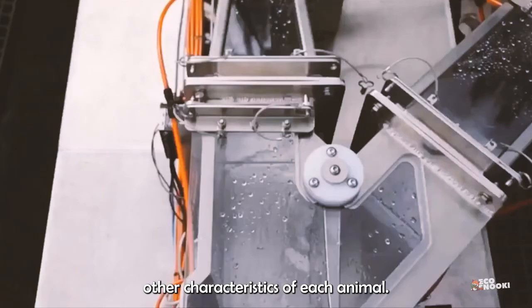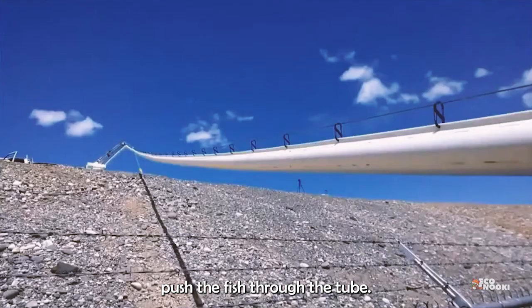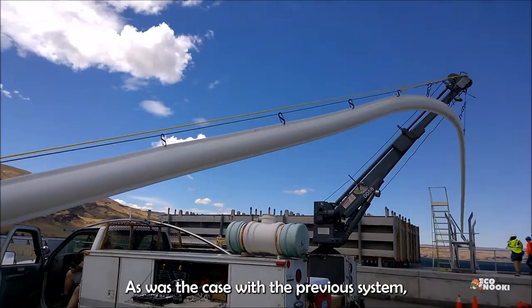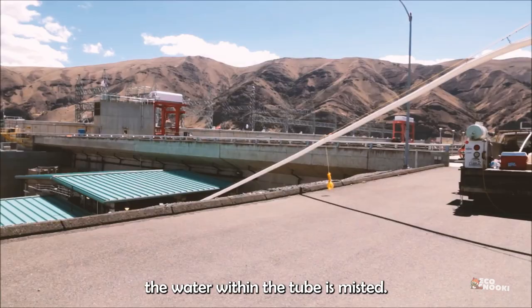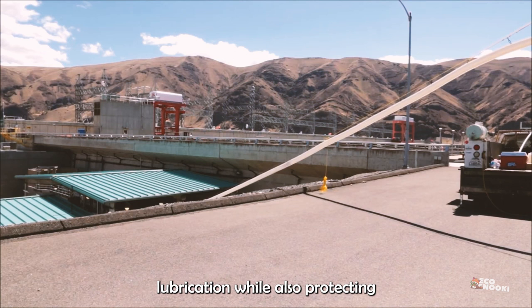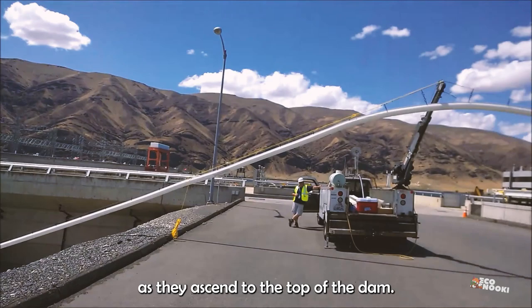From there, the fish glides through a chute and into a pneumatic tube system, which uses very low air pressure to gently push the fish through the tube. As was the case with the previous system, the water within the tube is misted. In this way, it still provides lubrication while also protecting the fish from rapid changes in water pressure as they ascend to the top of the dam.